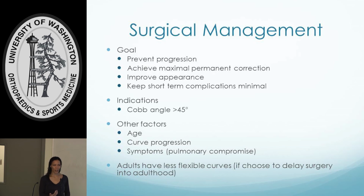So if they're having pulmonary compromise, that's somebody that you want to certainly consider a surgical intervention, obviously for functional reasons. When the people are younger, there's a better chance of having a better outcome. As you become more adult, your curve gets stiffer and it's harder to work with. So some people may want to wait until they're a little bit older because it is a big surgery to have. However, it's a conversation you want to have, that there may be an appropriate time to do that to make sure that they have the best possible outcome.